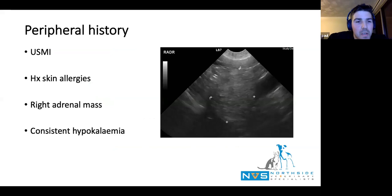So a bit of peripheral history. This dog had previously had a urinary workup, and was diagnosed with USMI, which was being managed well. It also had a history of skin allergies, although there wasn't too much in the history about that. It just had a few flare-ups. I just thought I'd mention that, and you'll see why later.